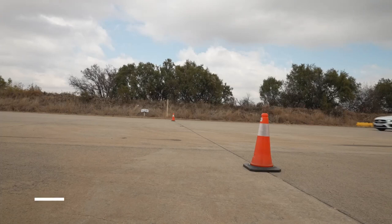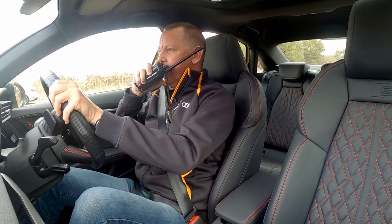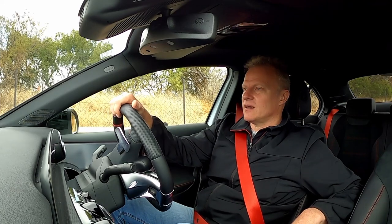That's quite impressive. Now the kickdown is amazing, actually. It's quite fast. Okay, so that's one for the Merc. Amazing kickdown, I must say.